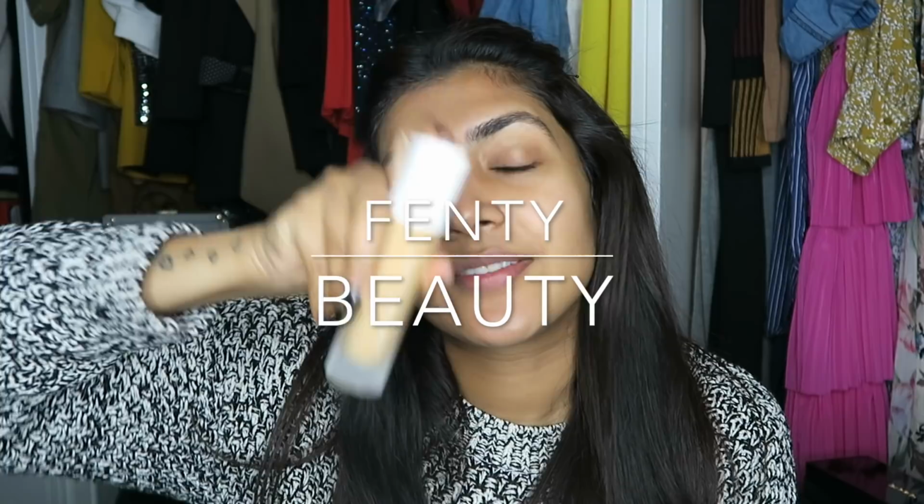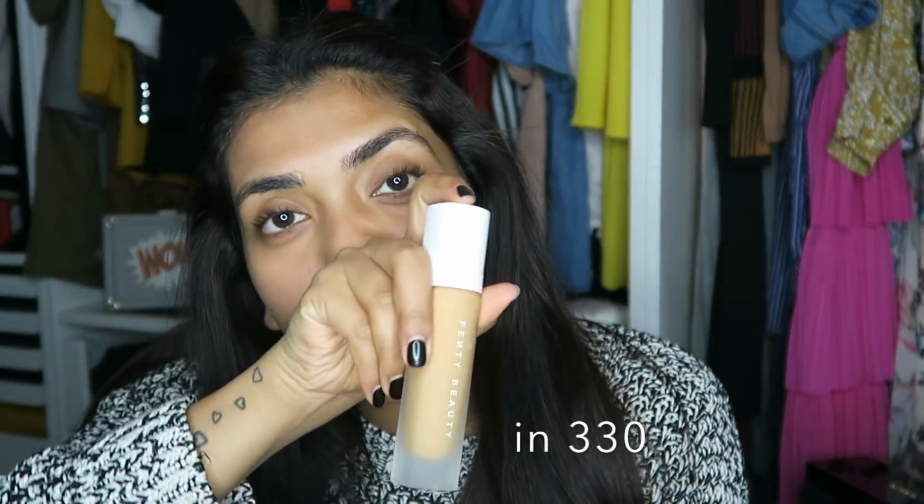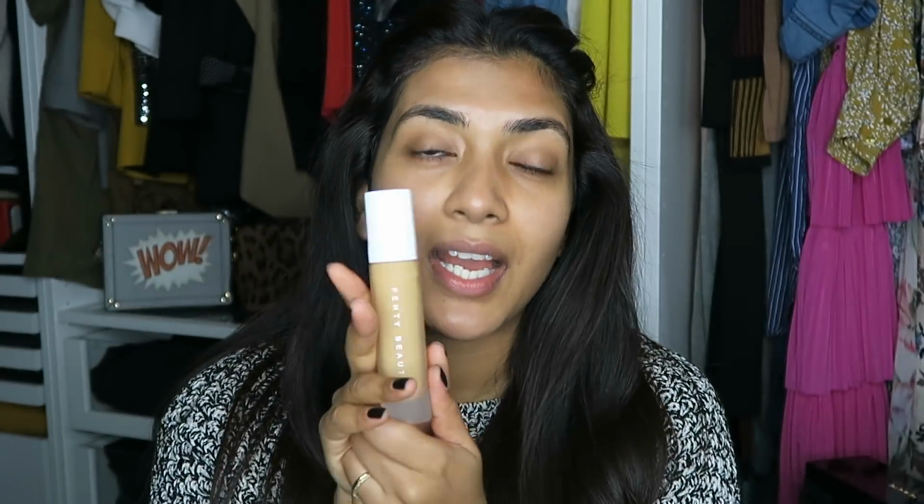Fenty Beauty, the one foundation everyone's been hyping about, talking about. I don't get it. I'm sorry. I knew I wasn't gonna like it before I even bought it, but I bought it because I wanted to give you guys a review. So this is the color 330. The colors were fine for me. I think she has a huge range of colors as well, and I was quite impressed.